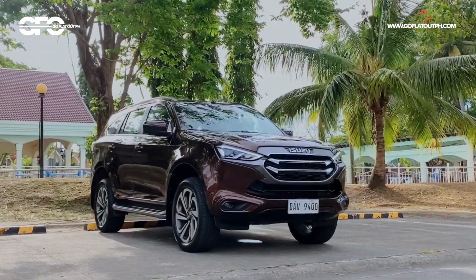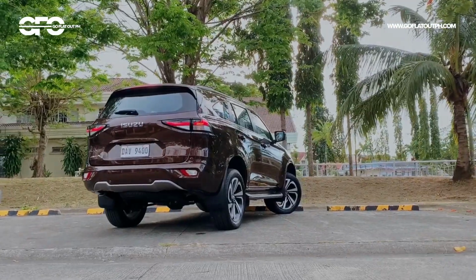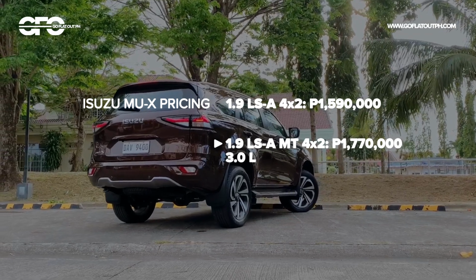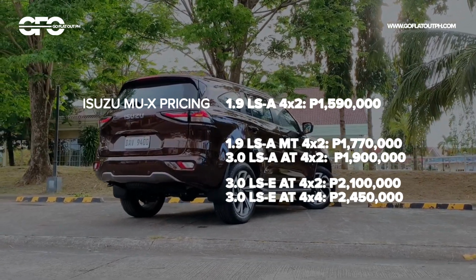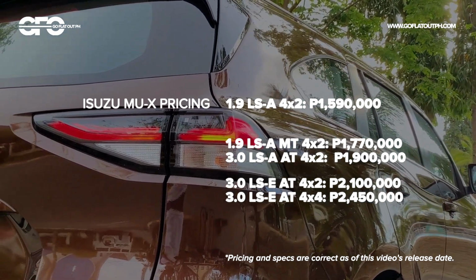A total of 5 variants are available for the Isuzu Mu-X, and prices start at a little under 1.6 million pesos. This 3-liter LS-E 4x2 that we have here today retails for 2.1 million pesos.